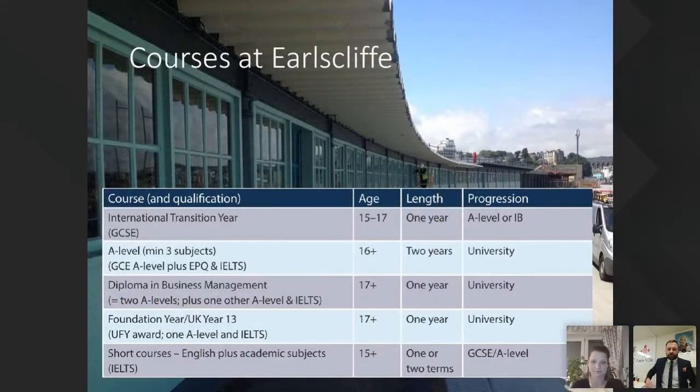In terms of the programs that we do at Earlscliffe, students can join us at the age of 15, and they can do what we call the International Transition Year, which is a GCSE year and a one-year program. The vast majority of our students do A-levels, which, as Mr. Fish mentioned in the video, is what we think of as the gold standard of education in the UK. UK universities will base their offers on A-level results.